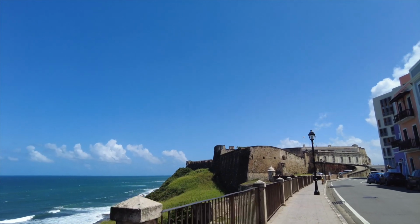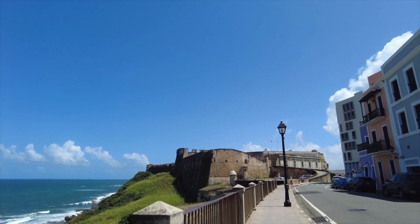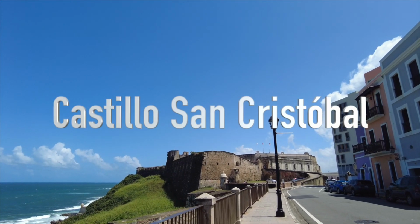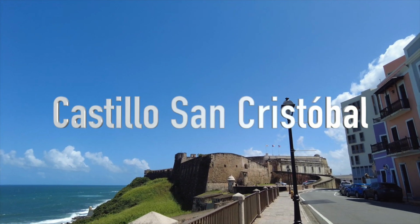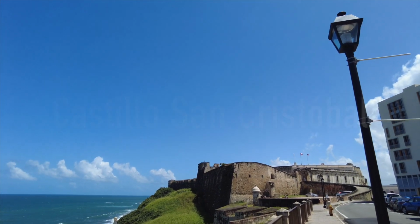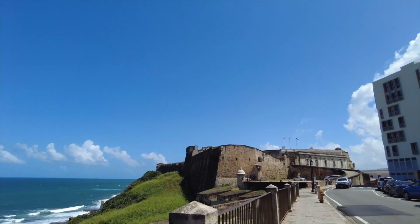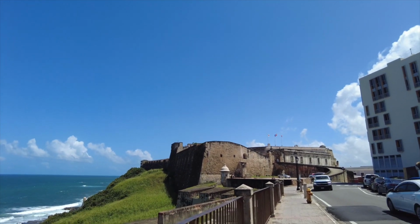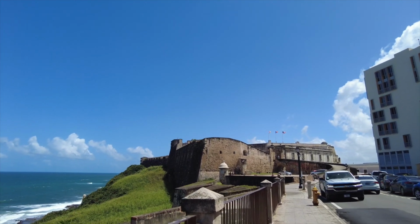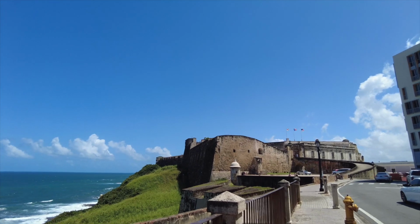But yeah, this is San Cristóbal. I'm sure once I get closer to it, I'm probably not going to be able to show you much because it's going to be self-imposed, and that's why I'm showing you the pictures now. But you can see people up there touring. It's a beautiful sight, beautiful castle. It's a U.S. national park. Both of them are, so they're well maintained.